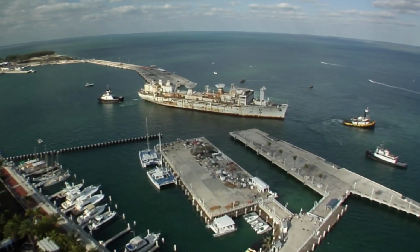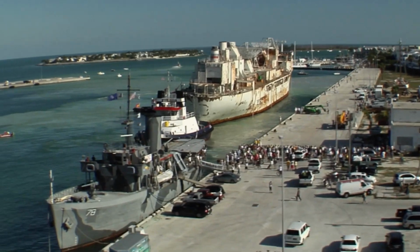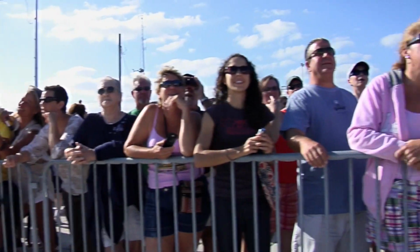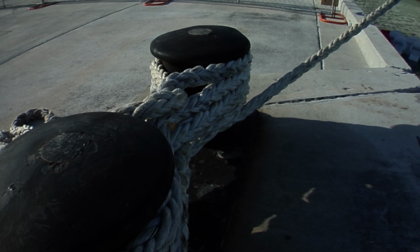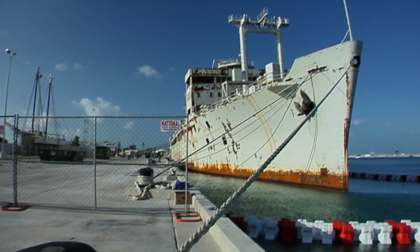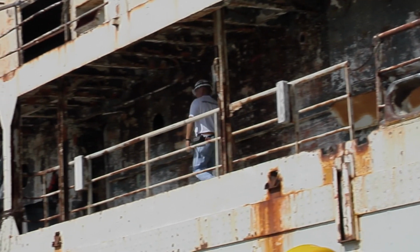As Sink Day approached, curious crowds gathered at the Key West Pier. It was a big event, unlike anything the community had ever experienced. It's not often that you sink a 500-foot ship on purpose. Right up until the last minute, there was still an enormous amount of work to do.